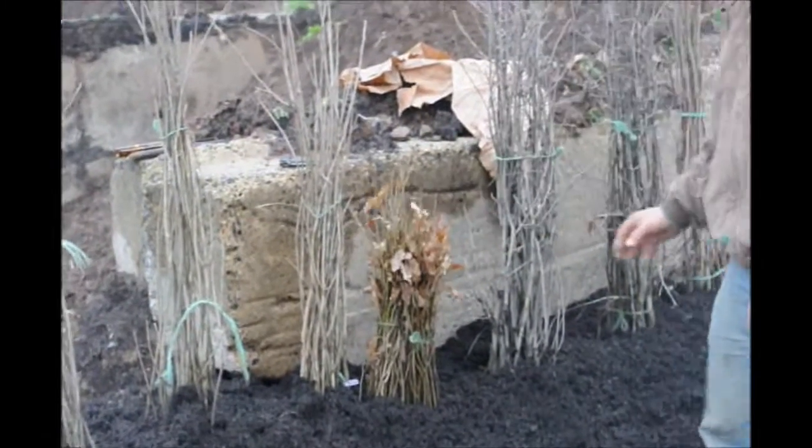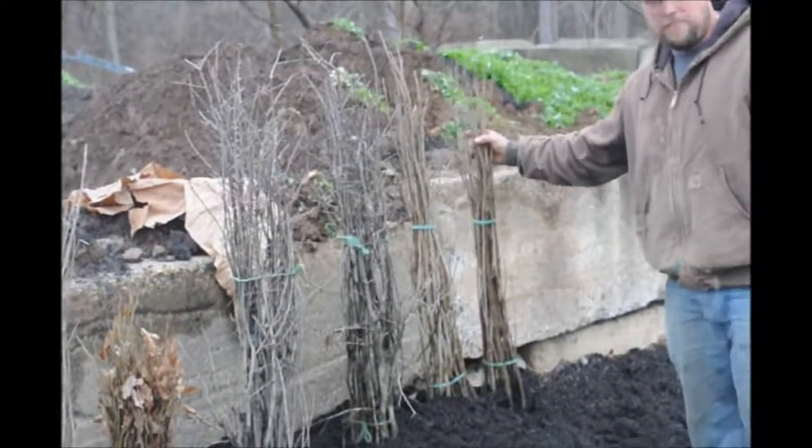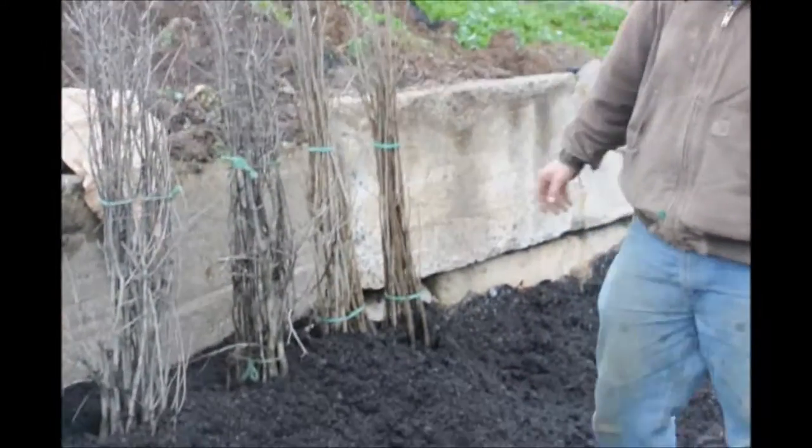Sawtooth oak. Pin oak. And burr oak. This is what we're going to be planting in our field. Hopefully we'll be able to dig these guys out in about 4 to 5 years.